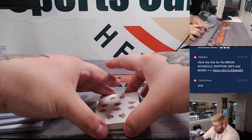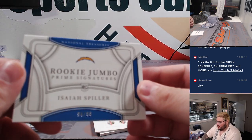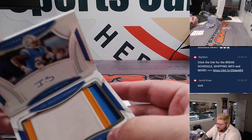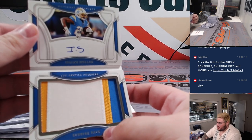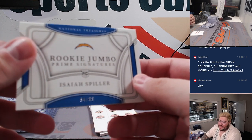Here's our booklet. Rookie Jumbo Prime Signatures, Isaiah Spiller. 94 out of 99. Nice Jumbo three-color patch there. Rookie Auto on top. Out of 99 for the Chargers. Going to go to Daniel.